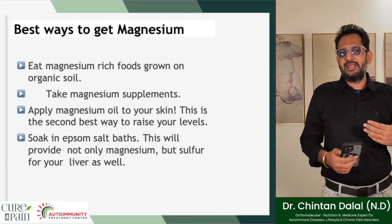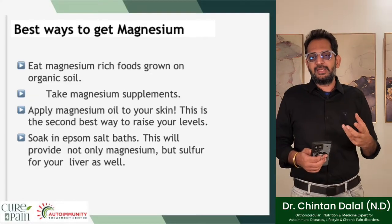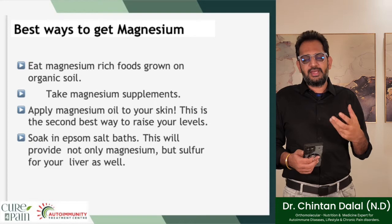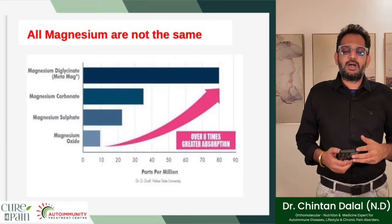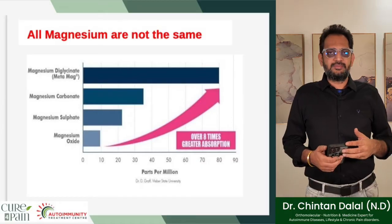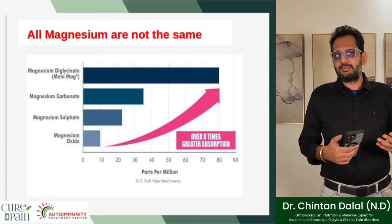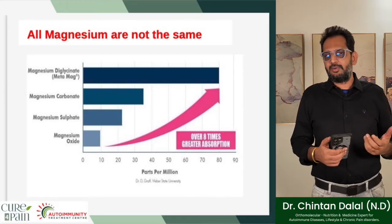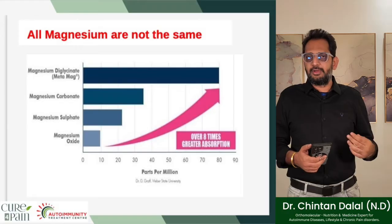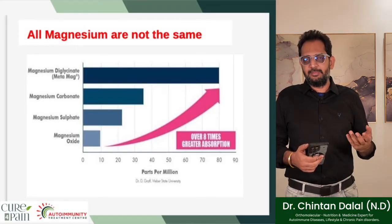Soaking yourself in Epsom salt baths is also highly useful. This will provide not only magnesium but sulfur, which is actually very good for your liver health also. So now understanding which magnesium to actually use, because not all magnesiums are the same: magnesium glycinate, magnesium carbonate, magnesium sulfate and magnesium oxide. Magnesium glycinate is generally what we use for therapeutic dosing or for internal ingestion in the form of a supplement.